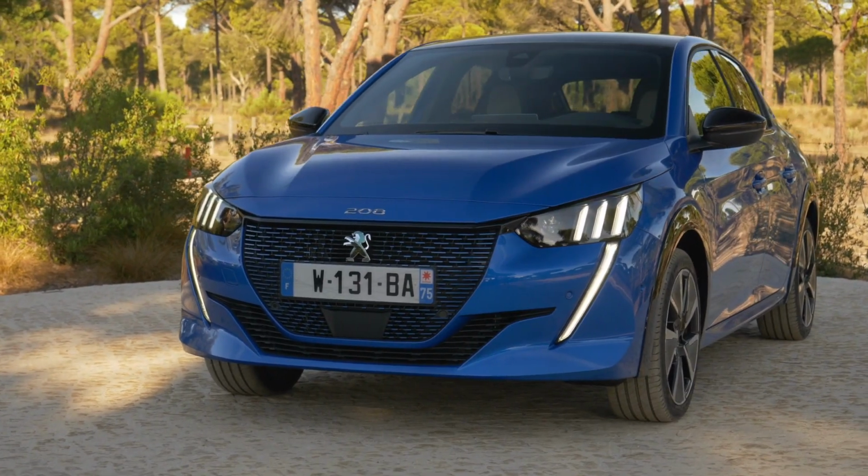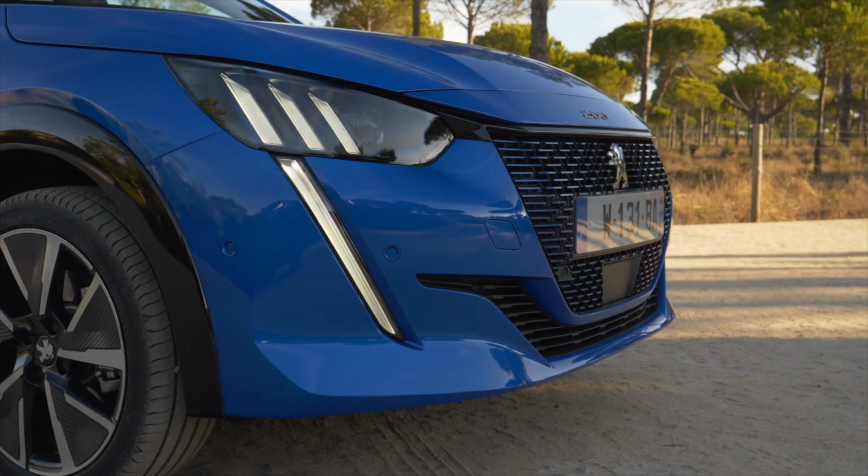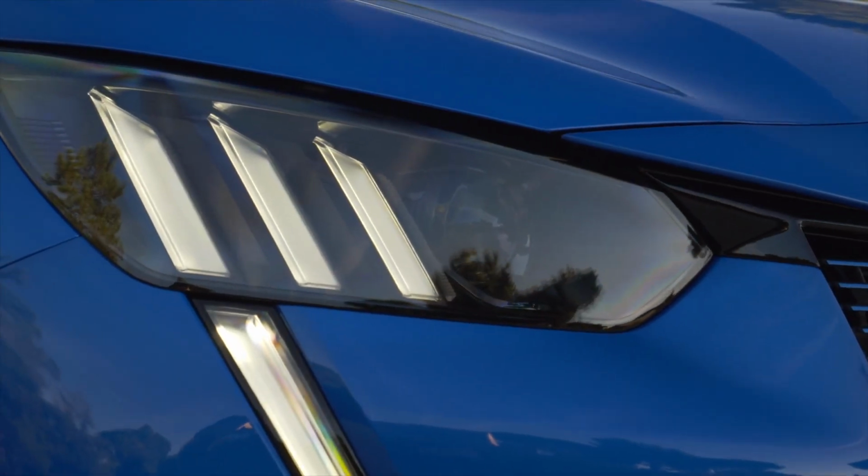The new 208 looks from the front a lot more aggressive than its predecessor, and one thing that really catches your eyes when you look at the car is the new so-called saber-tooth design of the daytime running light. Very important here is to know the car comes as standard with halo headlamps, but depending on the trim level and on the features you buy, the car then comes with full LED headlamps and full LED daytime running light.